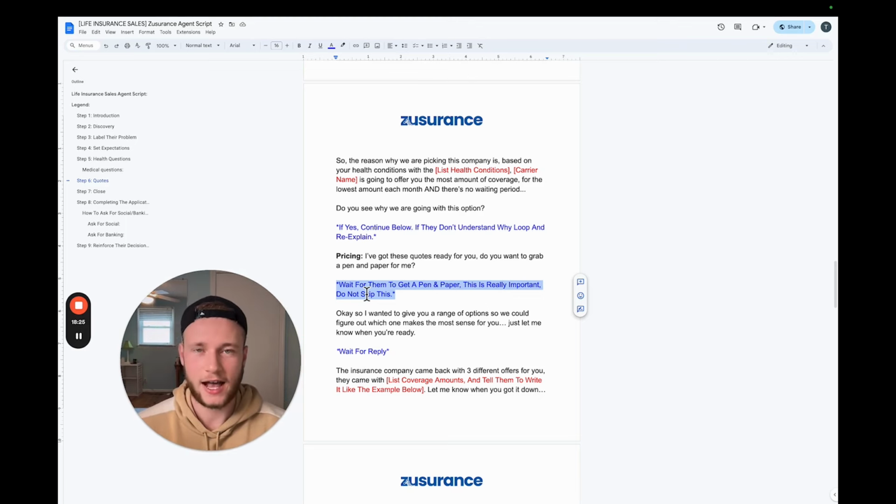Jones, so $20,000 for $141.93 a month, $15,000 for $112.82 a month, and $15,000 for $57.84 a month. How much was the $15,000? You have no idea, right?